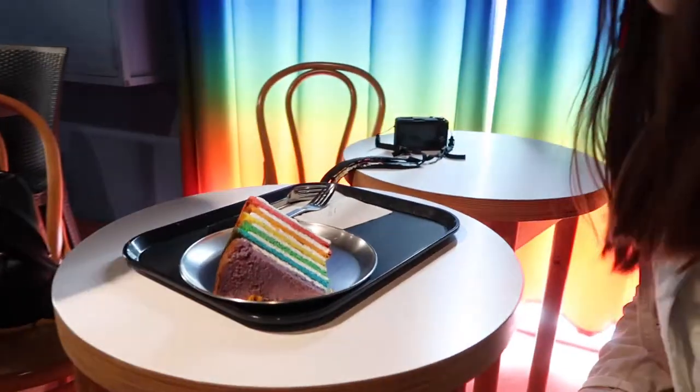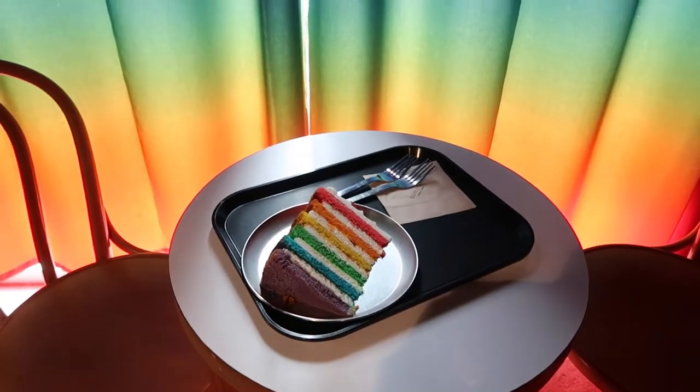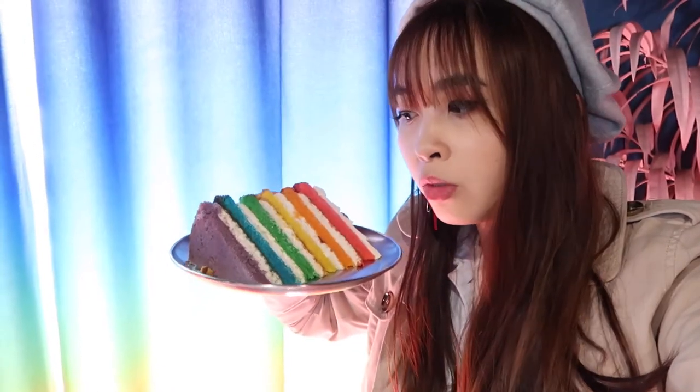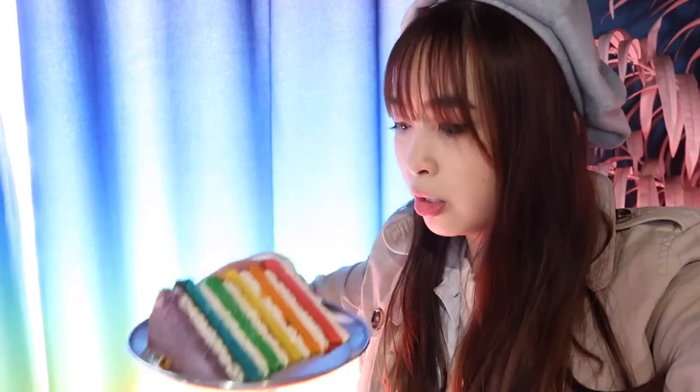So we just wanted to try it out. This was 8,500 won. And so we're just gonna try it out and then walk around and I'll show you guys that here. So we're going to try the cake now. So this is the rainbow cake here. This was 8,500 won for this piece of cake. And we are currently at Dore Dore in Common Ground. So let's try it out.